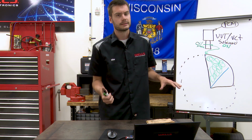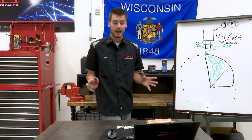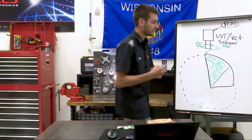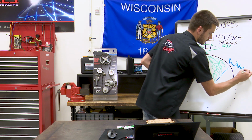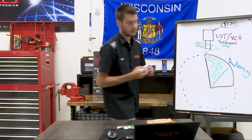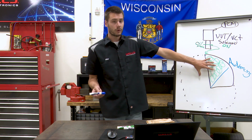I'm going to do a class on this in the future, but just for today, we're building up oil pressure inside the phaser, and it's shifting our timing. But when we shift our timing, we are advancing our timing. Our timing is being advanced as we're putting oil pressure in here.